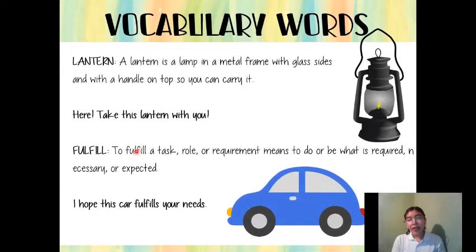Lantern. A lantern is a lamp in a metal frame with glass sides with a handle on top so you can carry it. It is like this one, like the ones they used before that were filled with oil. Here, take this lantern with you. If you're in the dark and you're going somewhere that hasn't got light, you can ask for a lantern or carry a lantern with you.